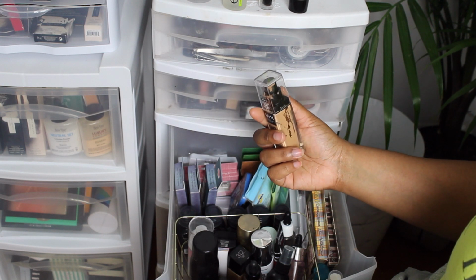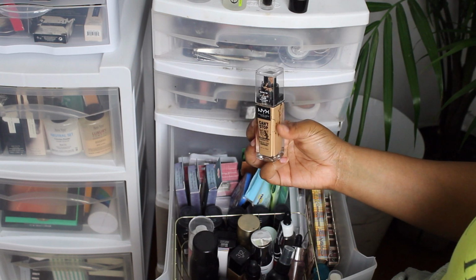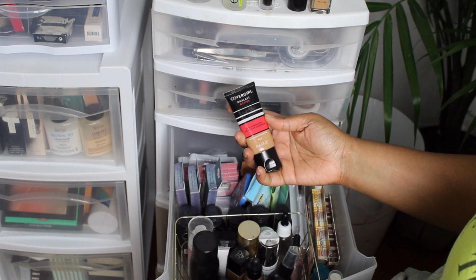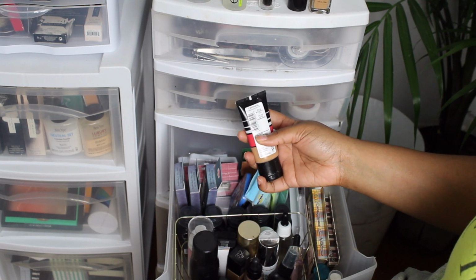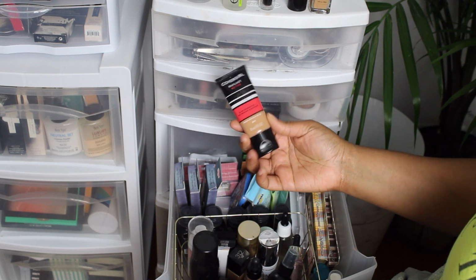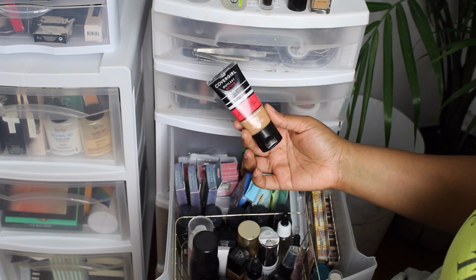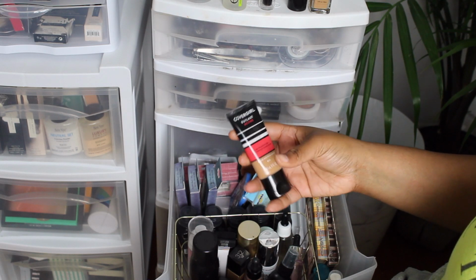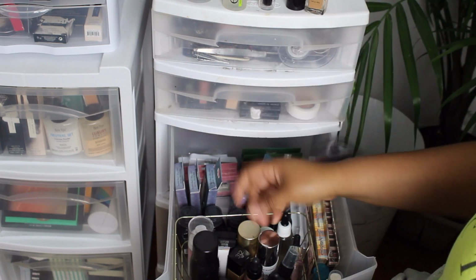I think I'm almost finished with this. I've been trying to finish it up because it's so drying. And I have the CoverGirl Outlast Active Broad Spectrum SPF 20 foundation in a shade 862 Natural Tan. I love this foundation in a shade. I think that it's such good coverage for it being like a lightweight product.